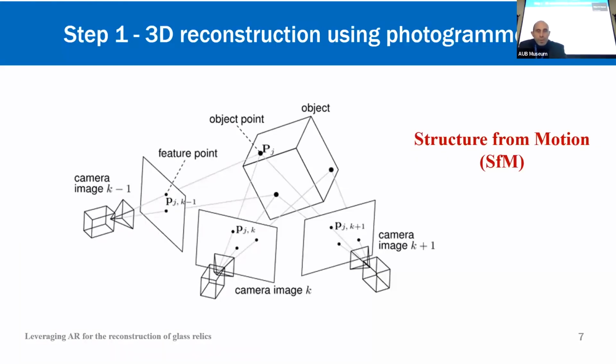So for the first part, I'm not going to go into detail, but it's important for people who are not in the field to understand when we talk about 3D reconstruction using photogrammetry, and we use these tools available online as black boxes, it's important to know the most important failure mode of SFM, which is really the underlying technology which we use to do a 3D reconstruction of artifacts.